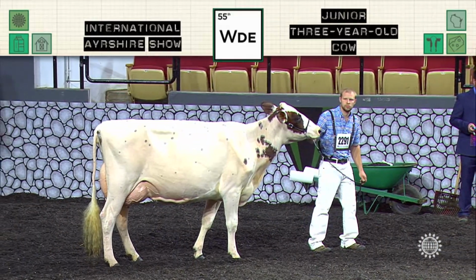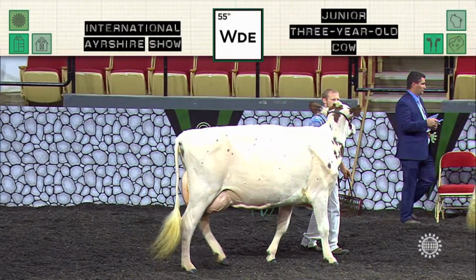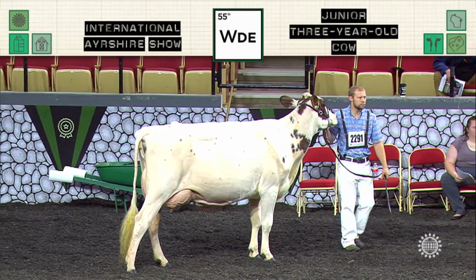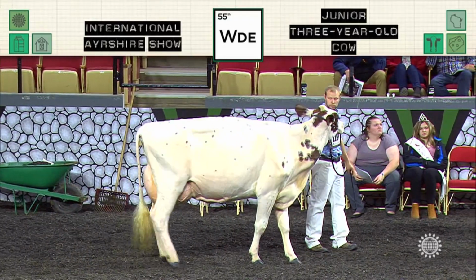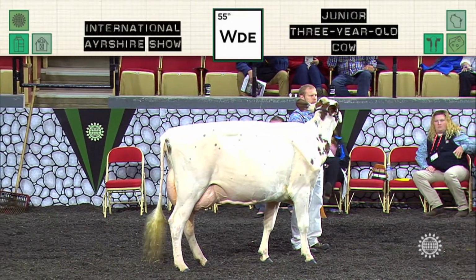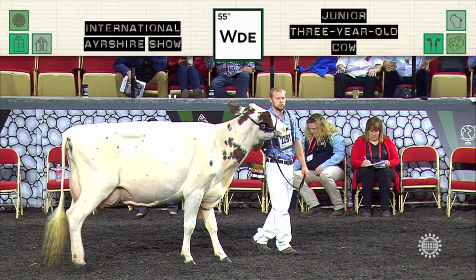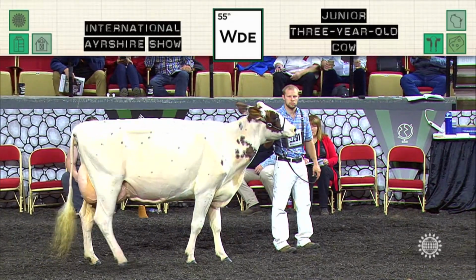Second in the class is entry 3565. She also is our first junior. She wins the Bred and Owned Award and was also named Best Udder, Milk Source Awesome Time Red, exhibited by Tristan Ostrom of Kokomo, Wisconsin. And winning the class is entry 3559, Apple Partners Cran Apple Red, exhibited by Travis and Megan Schaefer and Coldenado's Genetics of Wisconsin Rapids, Wisconsin. Congratulations. Pat, your thoughts on this class?